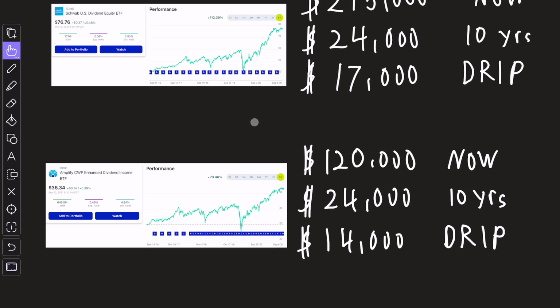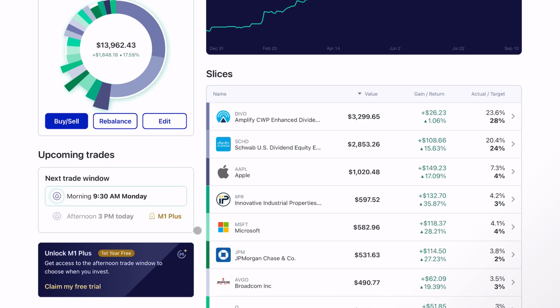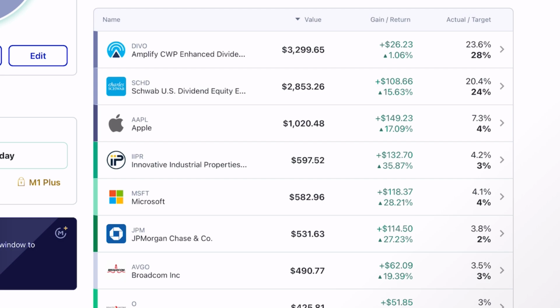Now, I have to give a quick disclaimer. Should have done this in the beginning probably, but this is just a simulation. It's a calculator. It's rinse and repeat for 10 years in a row, and real life isn't like that. Things can happen, things can change, but hopefully this gives you a basic idea of the potential of these assets.